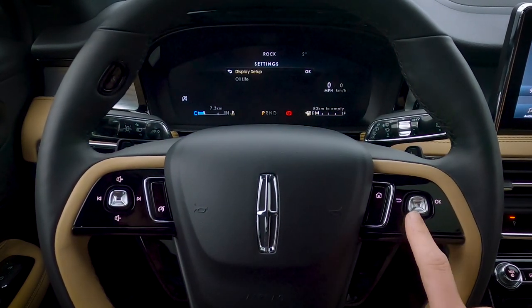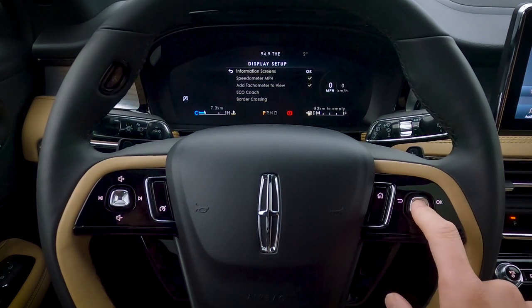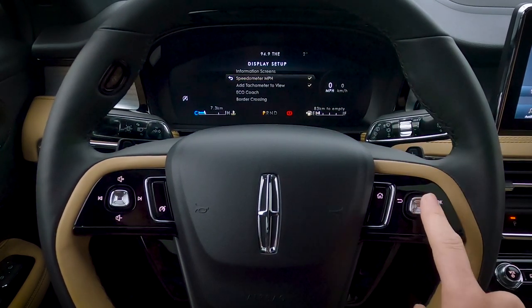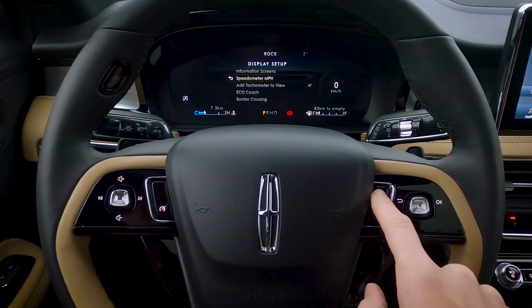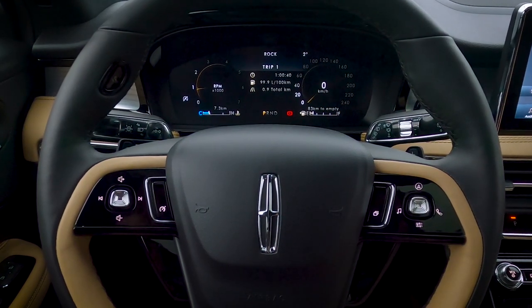Moving back down into our basic settings, and we can go to our display setup again, our eco coaching, border crossing as well. So as you can see on the right side, we have the miles per hour and the kilometers per hour shown, or we can hide that, pressing the home button to back out to the default again.